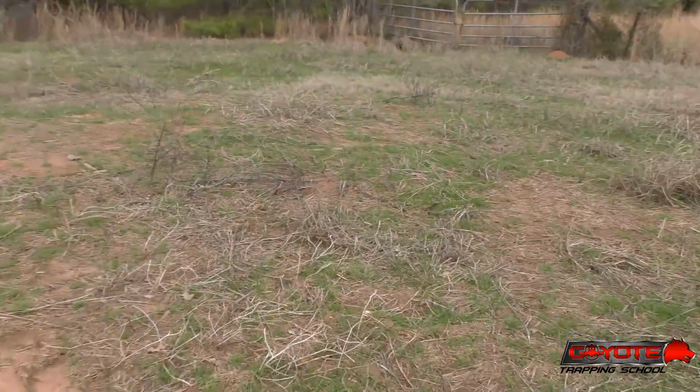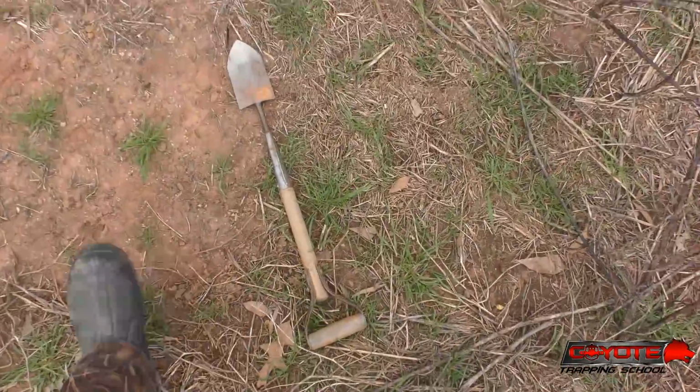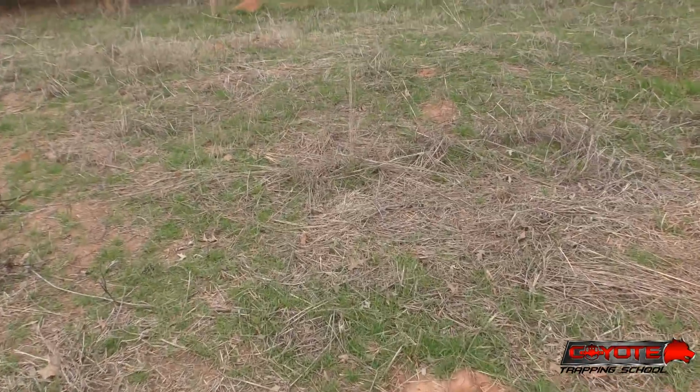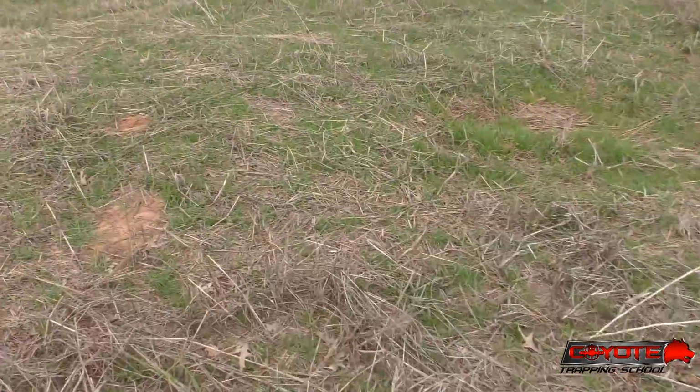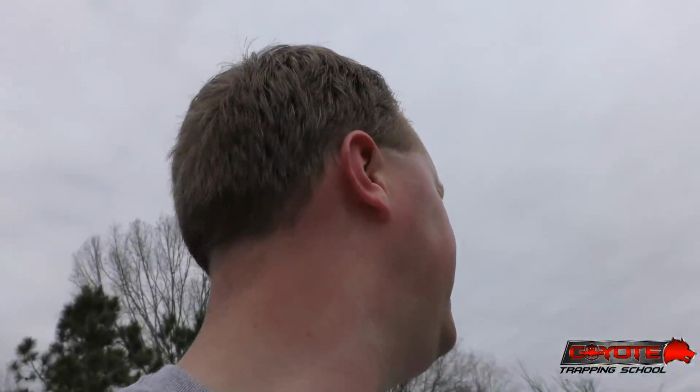I set a couple of traps here yesterday evening, last minute, and to keep Chief occupied, he was wanting to make his own set, so I let him borrow my shovel after I got done using it. And then when I went to remake that coyote set, I realized we left it in the field. So there again, another reason why he needs his own set of equipment.